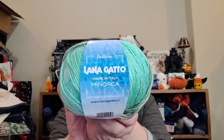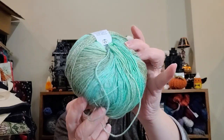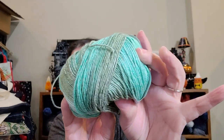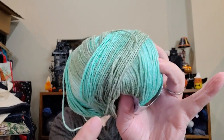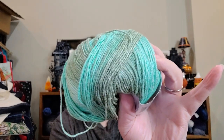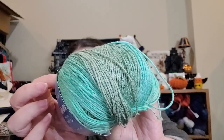Then there's this one. Oh my gosh. This is the Lana Gatto, made in Italy. Minorca. There we go. Oh, you guys, this is so very pretty. I love the spun bits that are white, almost the denim wash look, or you know how it's plied with the lighter colors. Oh, it's just so pretty.